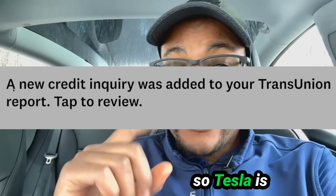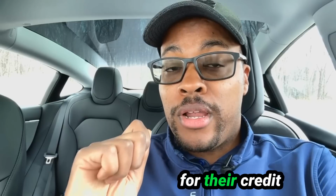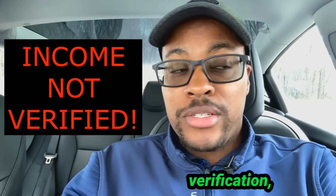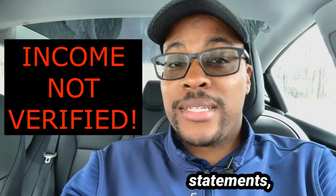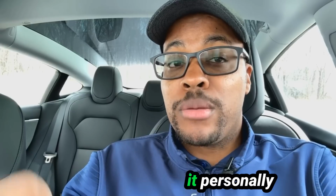They're running your credit with a whole bunch of different lenders, getting a bunch of inquiries. With Tesla, everything is streamlined. So Tesla is going to pull from TransUnion. That's who they're pulling for their credit decision, whether you finance or whether you lease. There's no income verification. So they don't ask you for pay stubs, bank statements, tax returns, nothing. And you can register it personally, under a business, or under a trust. So they give you several different options.